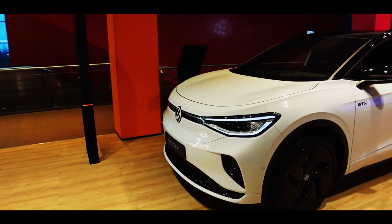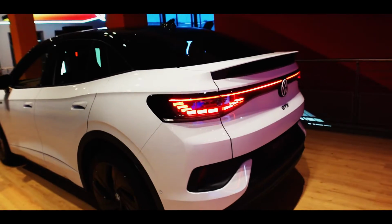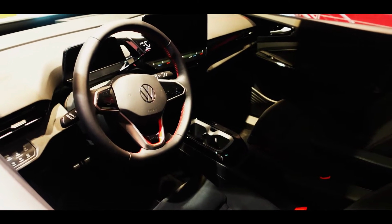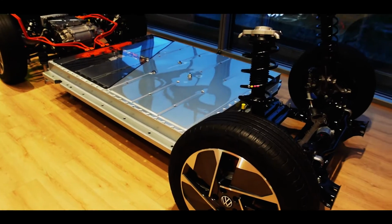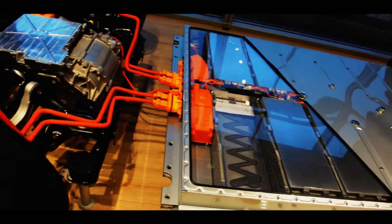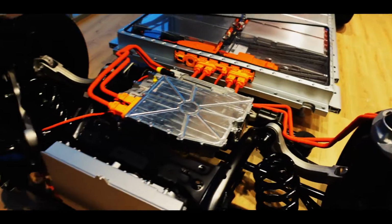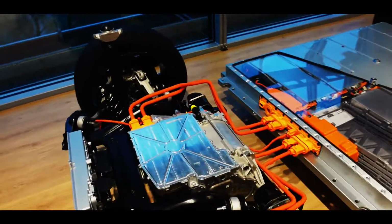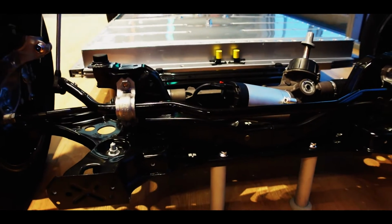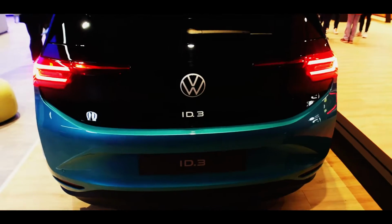This is the upstairs, and straight away we're into Electric Car Central, I think. Look at this, GTX. Technology for the battery. You can see the battery carrier down there underneath the car, with all the electric plugins. Oh my goodness, there's the actual plug-in socket. Wow, that is incredible. Let's come around the front. Look at this, electric steering. E.3, beautiful color. What a beauty.